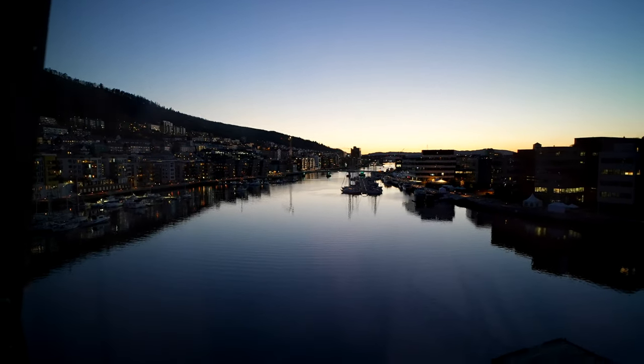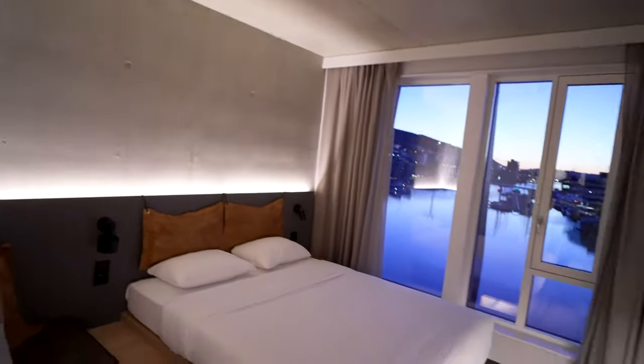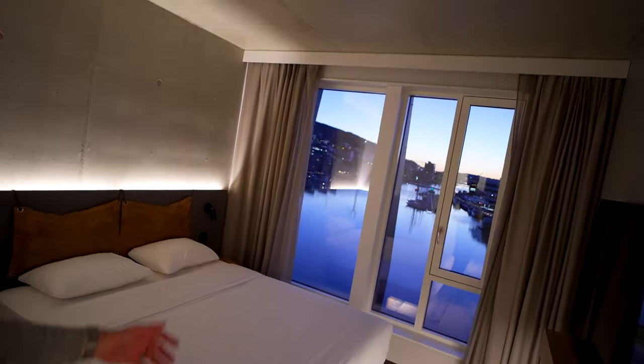Let's check out the rest of the room. And here we have it, bathroom. Oh, it has an actual shower, which is not super common in Scandinavia. But nice little place here. And queen bed with the beautiful view. I'm certainly not complaining. Just got some food and a drink at the bar at the downstairs of the hotel.